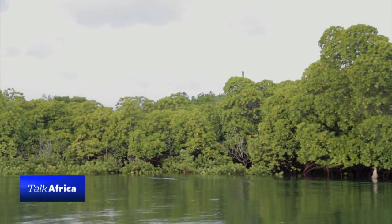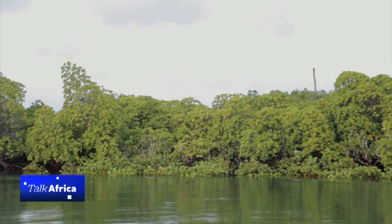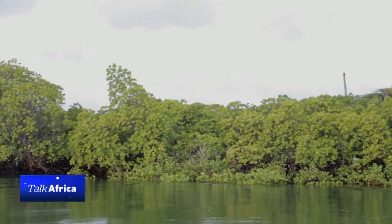With me is Isaac Abubakar of Save Lamu, which is a community-based organization. And Isaac is a board member at Save Lamu, and he's here to tell us a little bit more about protecting the mangrove forests here. Hi, Isaac. I know you're from Lamu and you must be used to this scenery, but for us, this is absolutely stunning. And behind us, we see endless stretches of the mangrove forest. What is the significance of these forests to the people in this region?